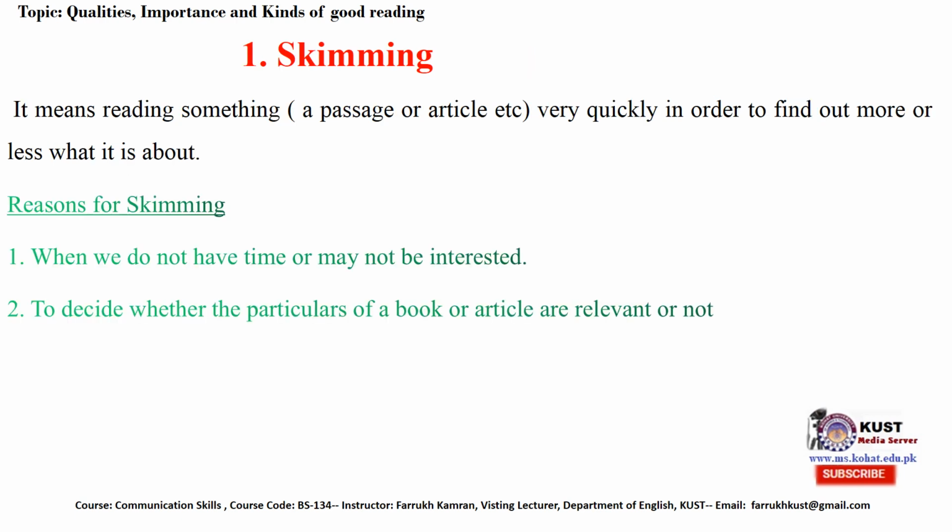The first technique of reading is skimming. Skimming means reading something, a passage or article, etc., very quickly in order to find out more or less what it is about. By running our eyes quickly over the text, we can get the gist or main idea without worrying about details.